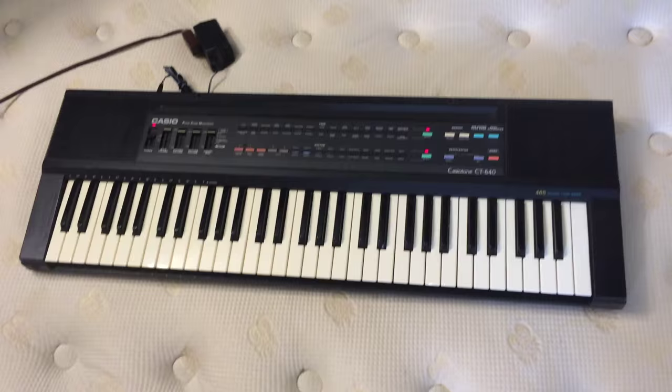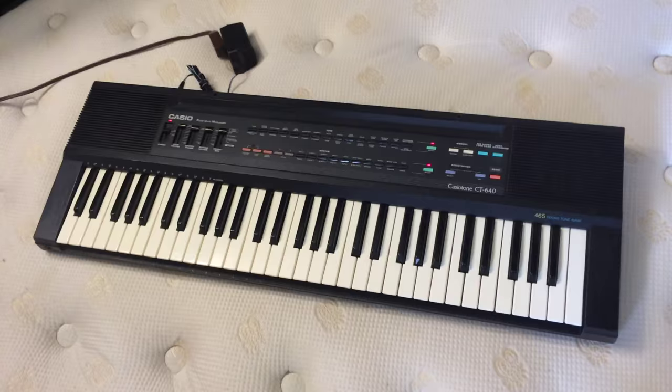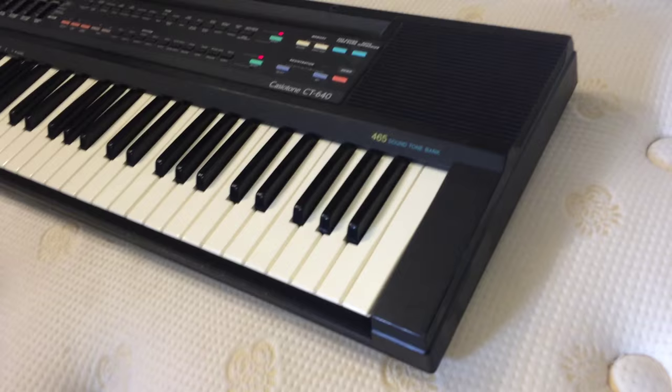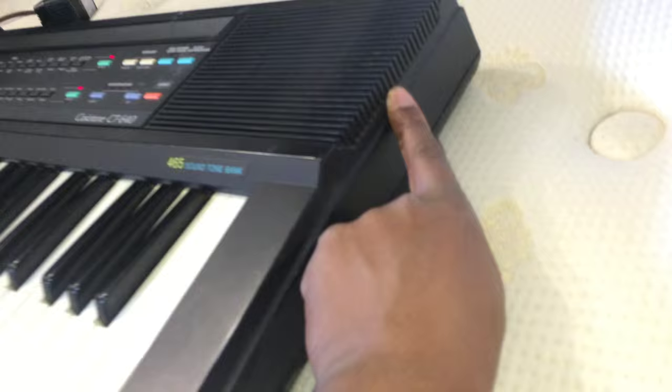part of the Casio Museum collection that I have here. And this keyboard will never leave my sight because it broke a lot of barriers. On top of that, you can look at the casing. The casing has such a sleek, professional look to it. I mean, even on the side of the speakers over here, you have a nice, professional groove.